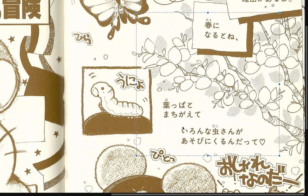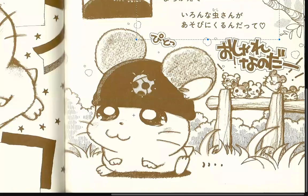It's not "come to play," right? It is "come to play," but it's basically saying they come to play because it's a hamster story. So altogether, when it becomes spring, a whole bunch of bugs will mistake my awesome green hat for a leaf and come and hang out. I love it. That's why he loves his hat. Look at this nice little green hat. Nice little mushi. 10 out of 10, says Kaburu-kun.